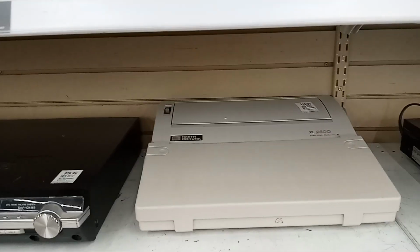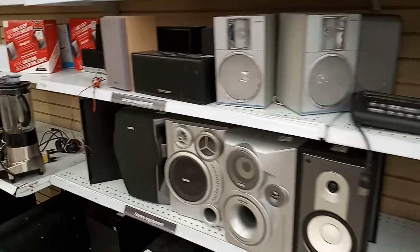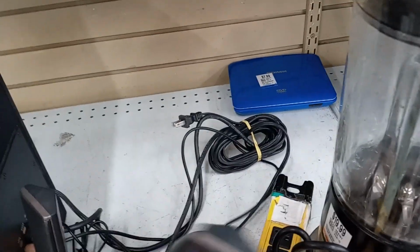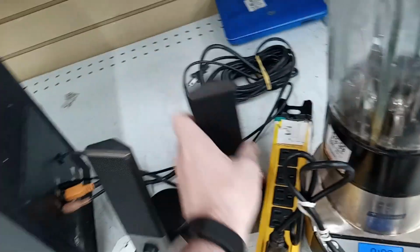We've got a Smith Corona XL2800 typewriter, PC speaker set, $6 for a set of speakers for your computer if you need them. Lots of other regular electronics, speaker sets and stuff. TVs here, $45 for an old LCD TV. And another set of speakers here. Just don't seem to have a brand on them. I don't see a price either. I'm not sure how much these are worth. Maybe this is all one set. Yeah, set of Altec Lansing speakers for $20. Not bad.